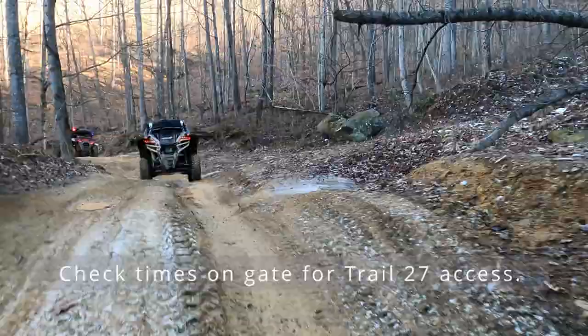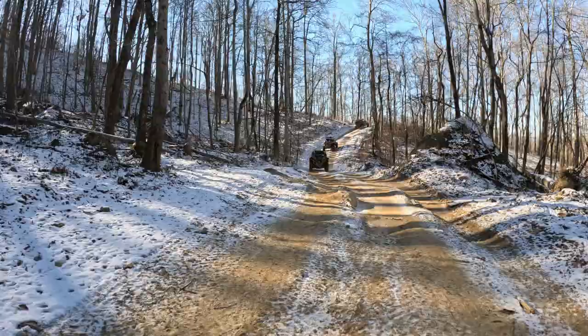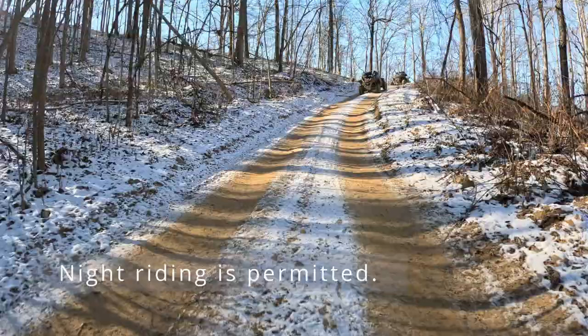This gate is not 24/7, but there's plenty of places to get out onto the trails any time of day or night. And what's great is you can ride Royal Blue trails any time of night. We'll have some night footage for you as well, probably a shorter one since it was really muddy but fun.